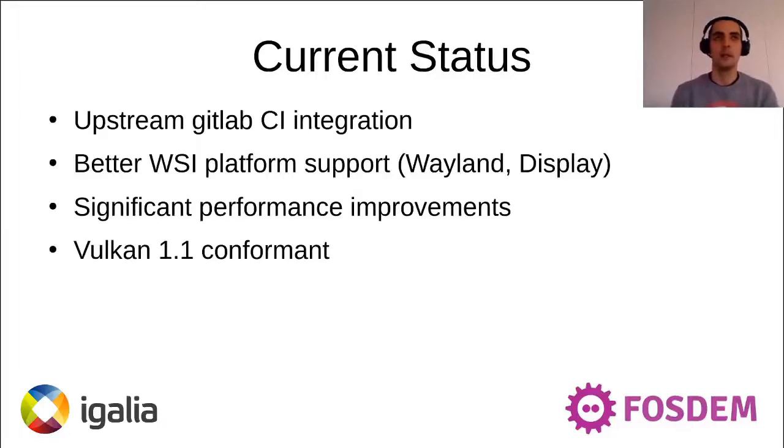So, the current status. Since then, in addition to merging it upstream, we also got it connected to the upstream GitLab CI integration. That means that right now, every time we create a merge request for new stuff on the driver, it will pass through a set of tests. So if you want to integrate a new change, it needs to pass all those tests. It's not the full Khronos CTS test suite, because that would require a lot of hours. So it's a subset, around 10 minutes.